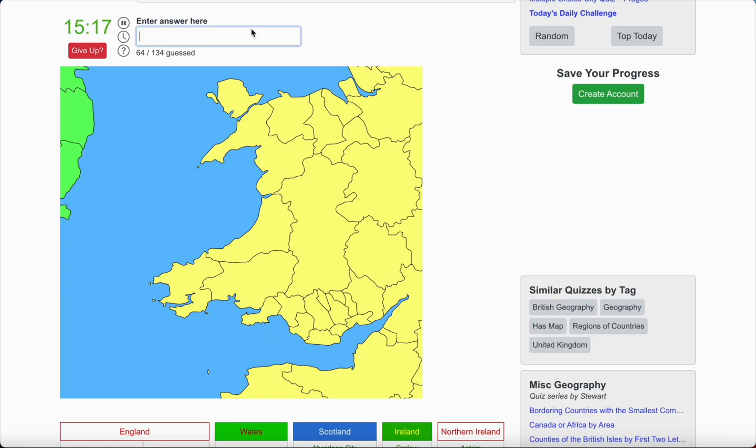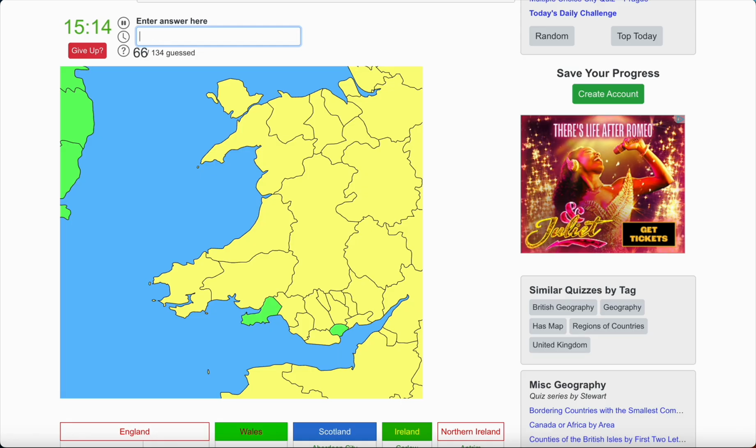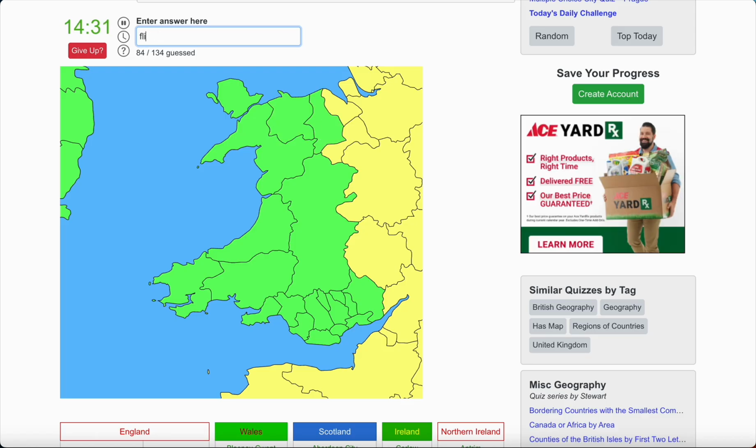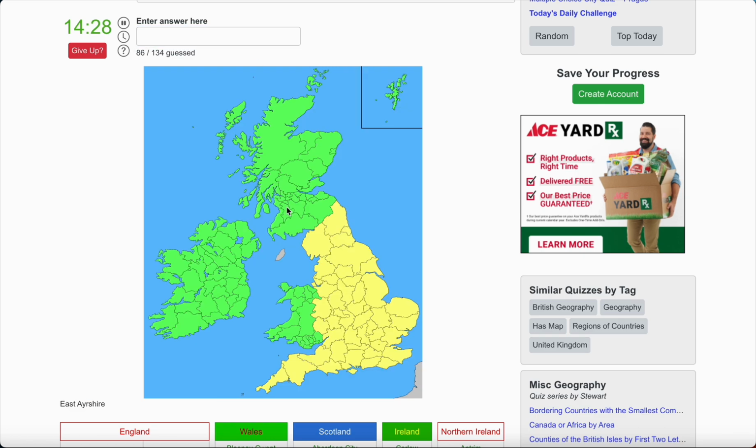Now let's go to Wales. Now let's get Cardiff, Swansea, Newport, and then we got Vale of Glamorgan, Bridgend, Neath Port Talbot, Rhondda Cynon Taf, Merthyr Tydfil, Torfaen, Caerphilly, and we got Blaenau Gwent, and Monmouthshire, Carmarthenshire, and Pembrokeshire. Let's get Powys and Ceredigion, and Gwynedd, Anglesey, and we got Conwy, Denbighshire, Flintshire, and Wrexham. And those are all the ones in Wales.